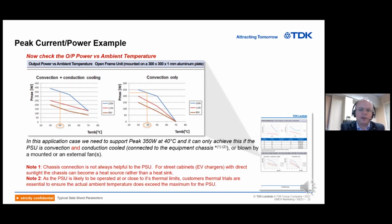So back to the original question, can we deliver the peak load for convection only? No, we can't. So we would have to advise the customer that they would also have to use convection and conduction cooling to be able to get the 350 watts peak load from that power supply.